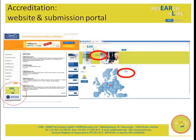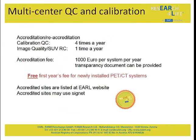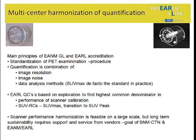Here is some information, and it's not advertising, because I don't have any money in saying that. There is more information on the website. How it works: the accreditation involves a calibration QC made 4 times a year, and image quality and SUV recovery 1 time a year. As you can see, the accreditation fee is really low, and it is also free for the first year for a newly started PET-CT system. It's not something made for money. It's made for the sake of having quality standards all around Europe. And we have signed up for that, obviously.